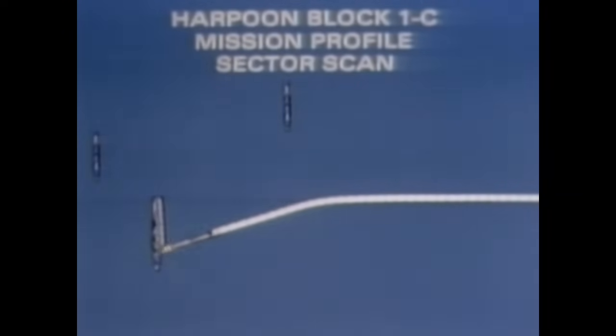The aircraft version is the AGM-84. Once launched, the missile descends and skims the wave tops. As it nears the target, the active search radar is initialized. It has waypoint ability and it can approach its target from any angle.